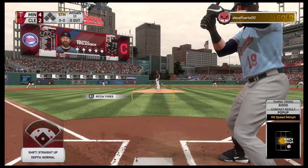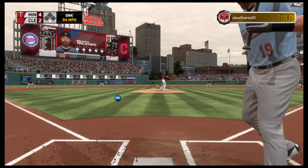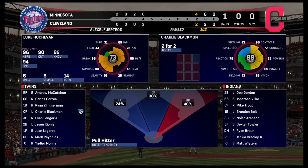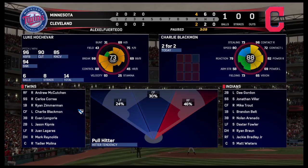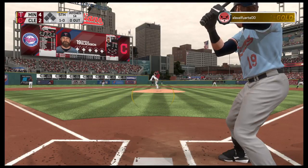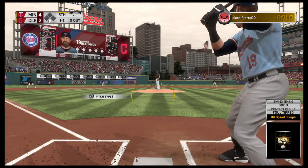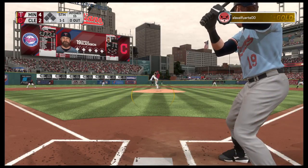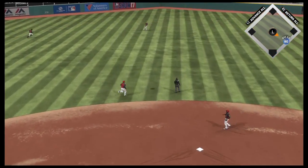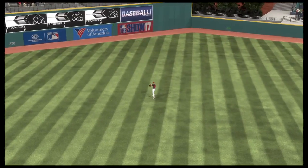Here's Charlie Blackmon now. He's off to a fast start in this one, 2 for 2, including a home run. And he'll start the inning with a pitch that misses. Pitch on the way. And he swings on top of one here and chops it foul right at home plate. High in the air out to center field. Trout has a read on it. And he hauls it in for the first out of the inning.